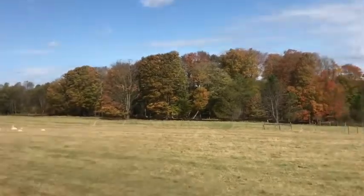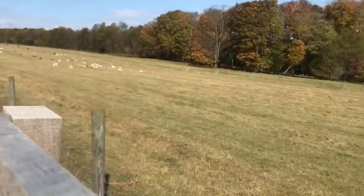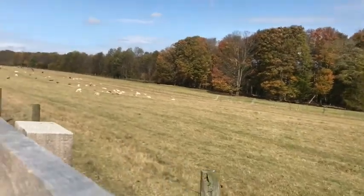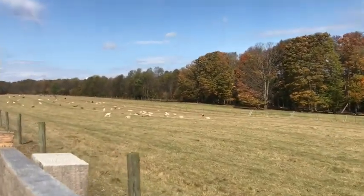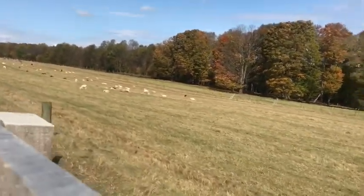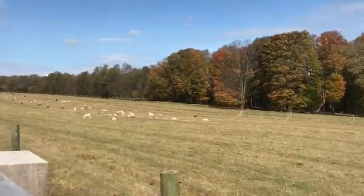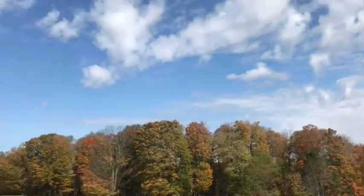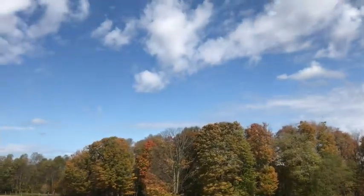The leaves changing is our favorite time of year here at the farm because you always get such beautiful sights, especially like the one that you're going to be coming up on. Look at those white things in the field mixed in with the beautiful colors of the fall leaves. You're coming up on our sheep.